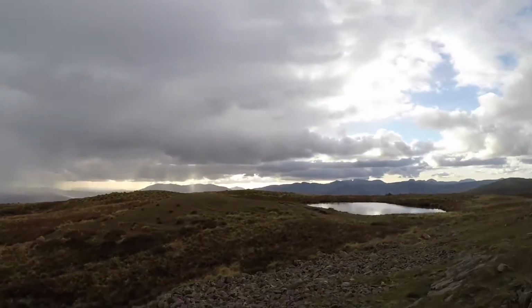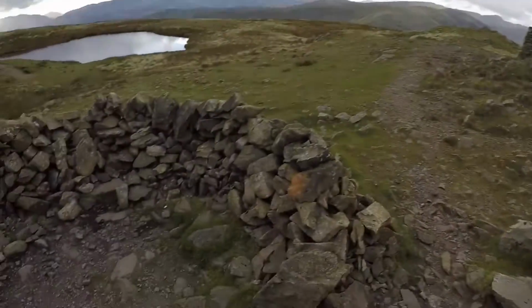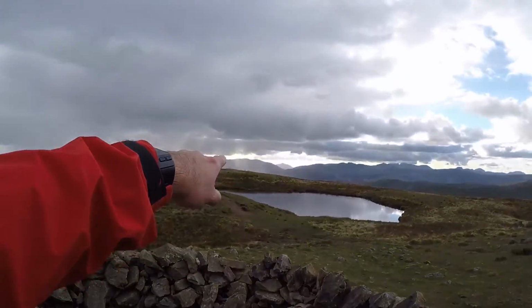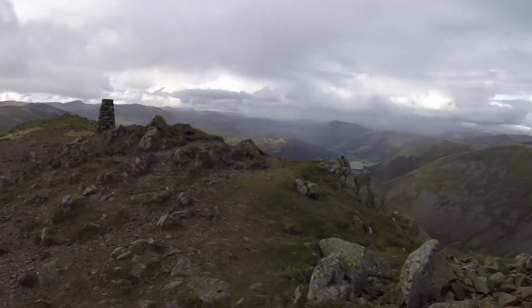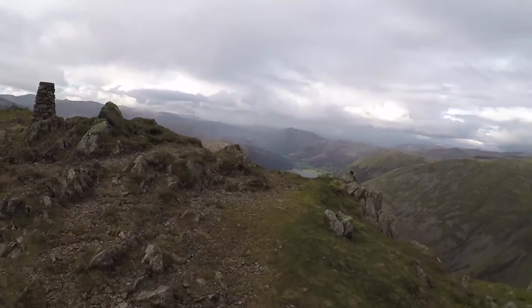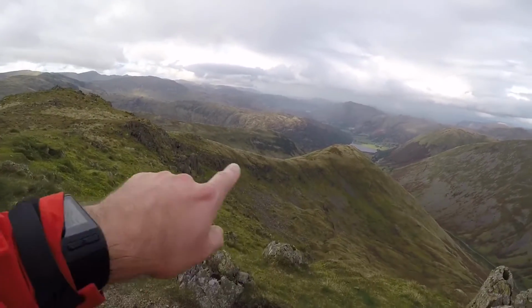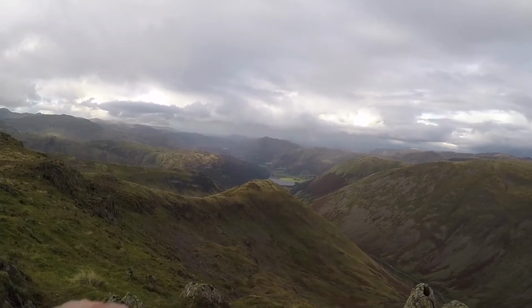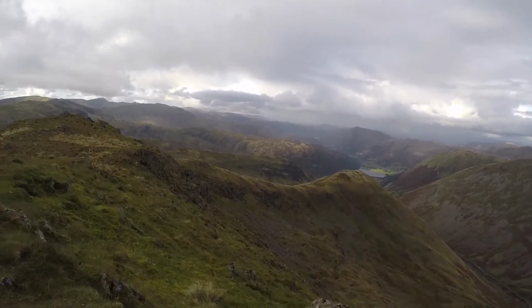This, folks, is what it's all about. So here we are, topping out on Red Screes. It's a bit of a summit shelter up here, get you out the wind. There's another lone walker over across the far side of the plateau, and just look at these views down the other side of the Kirkstone Pass, the Dodds and of course Brotherswater. You can just about see Ullswater there in the far distance, but what an absolutely lovely place.